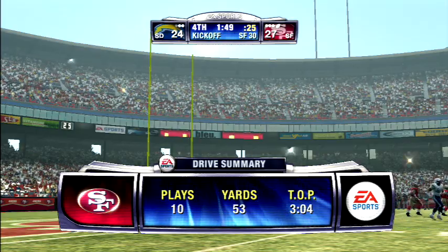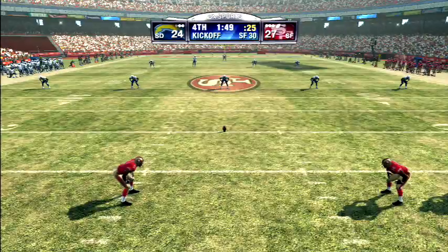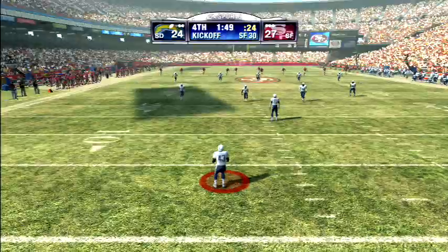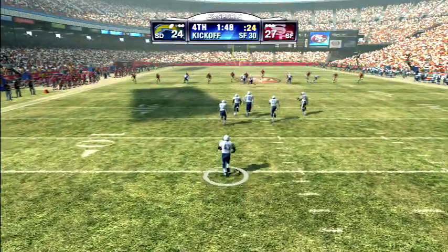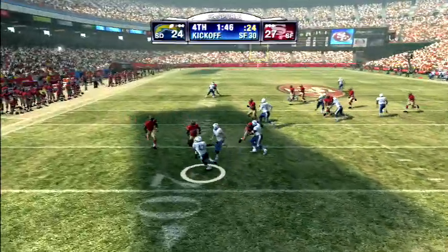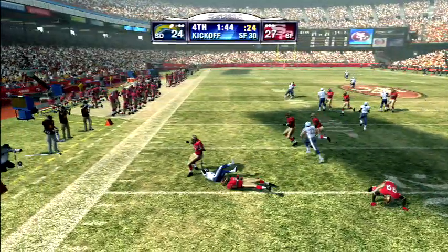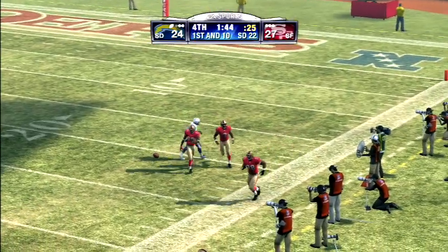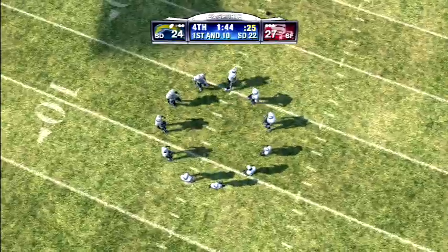And here's your drive summary for that last series. He kicks it off. Taken at the 5. They get him at the 22-yard line. Down 3, under 2 minutes to go. It doesn't get much more exciting than this. Well, there's really no other way to put it.